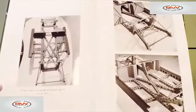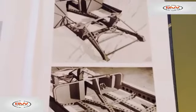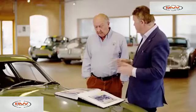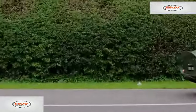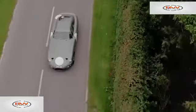This is a proper works-built job from the beginning. Built by the works, tested by them, under the auspices of John Wyer. This was Aston Martin Goes Racing for the last time under David Brown. You take this car out on the road, whichever part, whether it's America, whether it's Europe or back in England, it's a joy to take out and drive.